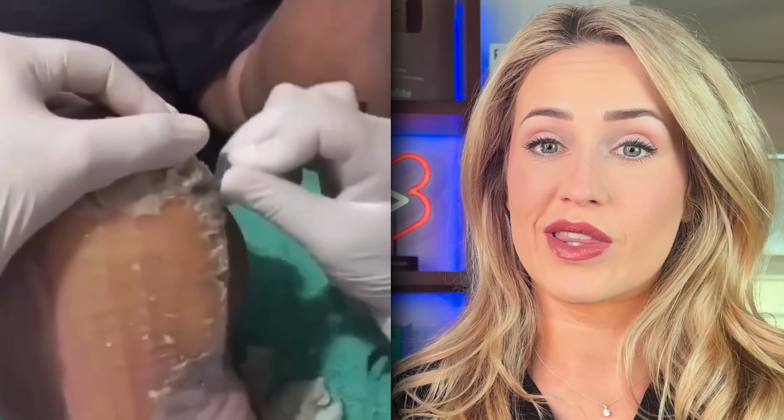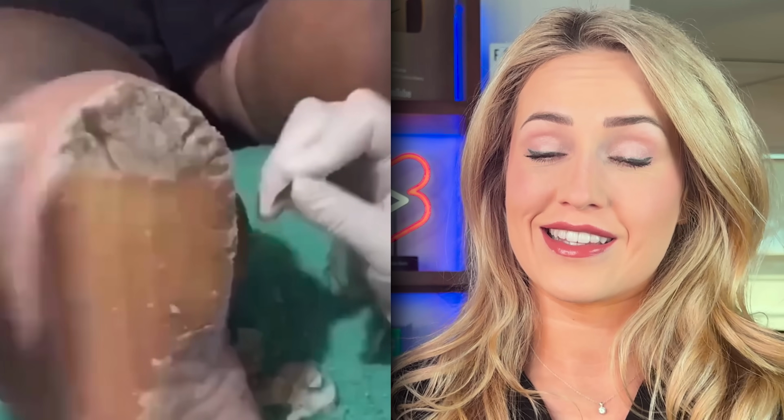Some things that might make this one worse in particular is genetic disorders. Also, wearing shoes with an open back can make calluses in this area much worse. It can cause cracking, it can cause pain. 10 out of 10 foot scrape.